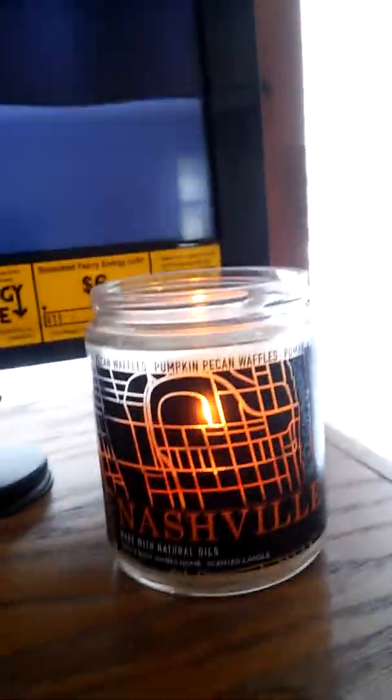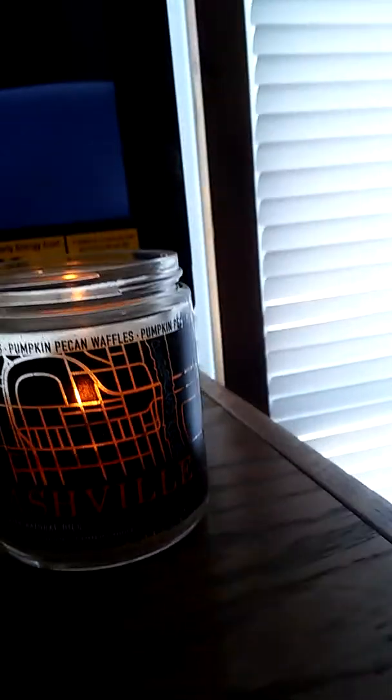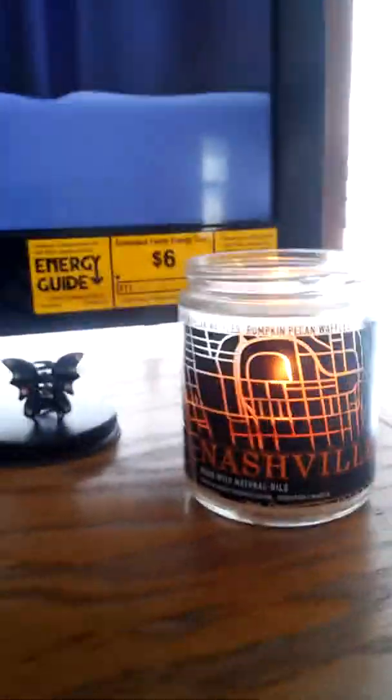This is the Nashville made with oils. It's pumpkin pecan waffles, and it smells wonderful. Like, you would love it. We got it from Bath and Body Works last year. And then here's just a picture of me and my girls from high school.